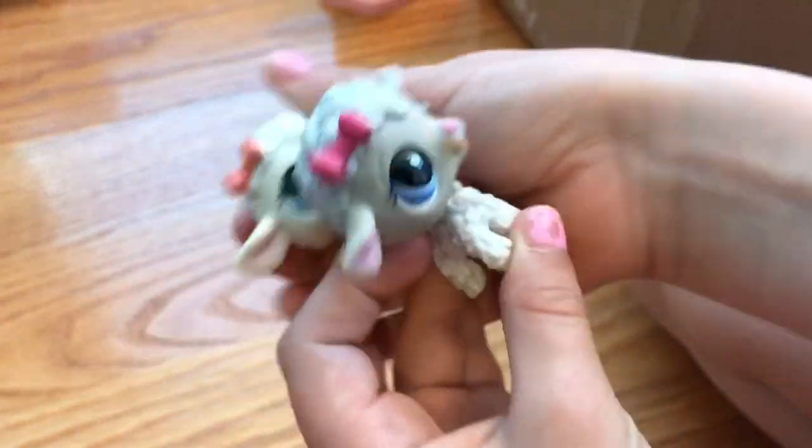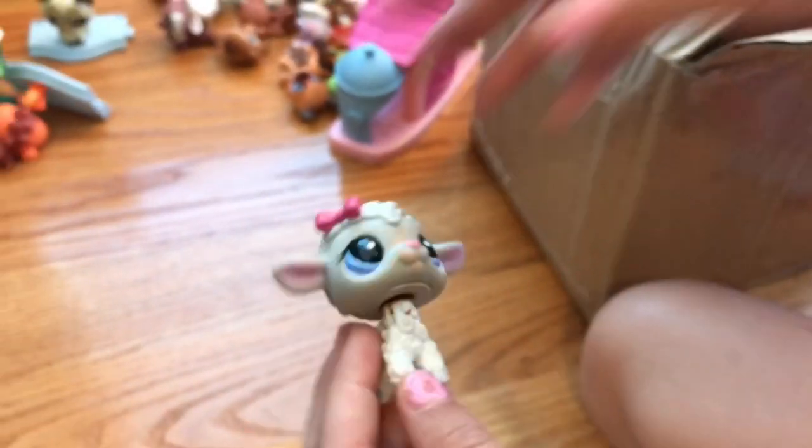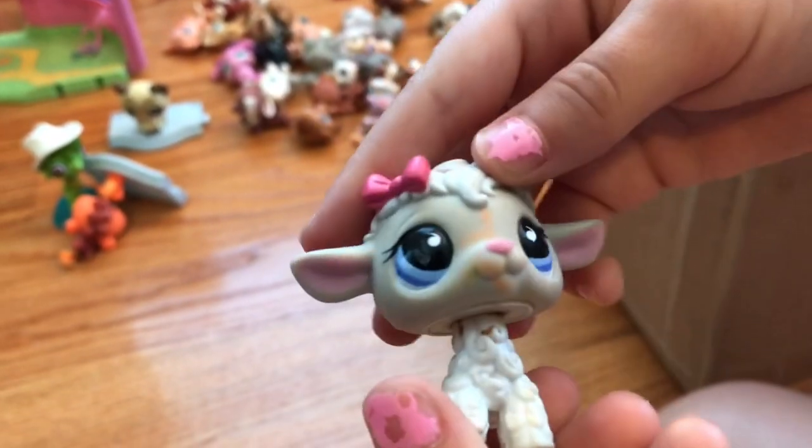Cool! Now this is my third lamb. I love the lambs. So I have to clean up this one a lot. So yeah, it got a darker shade right here. So yeah, I'm pretty sure I already have this kind, but cleaner and whiter. Oh, there it is. Wait, it's a different kind. Never mind. It's a different kind. So I got this one, which has gray skin and grayish fur.